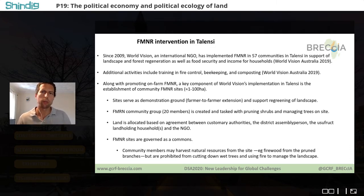And the site's very important with respect to how they've implemented it in Ghana, which is not necessarily the same in terms of how FMNR has been implemented in other countries in Africa. But the site's meant to serve as a demonstration ground and to promote farmer-to-farmer extension. So part of larger regreening. You have a creation of a community group. I can explain more about that if there's interest in terms of how that works.